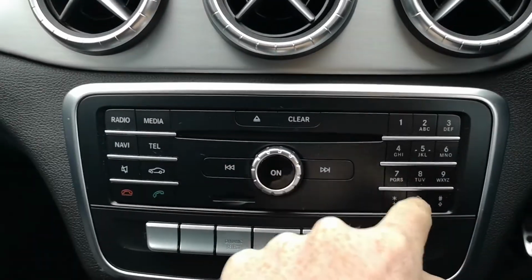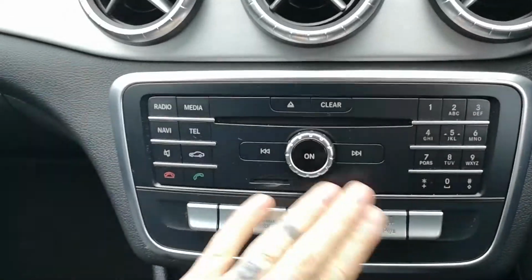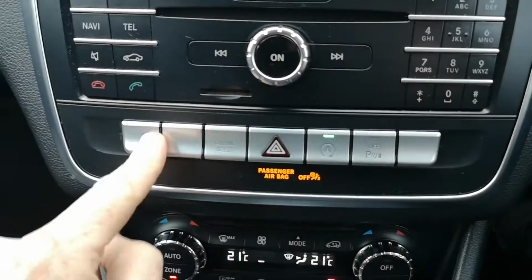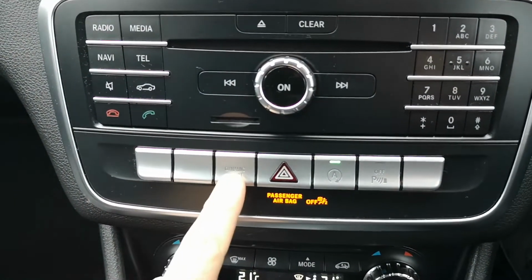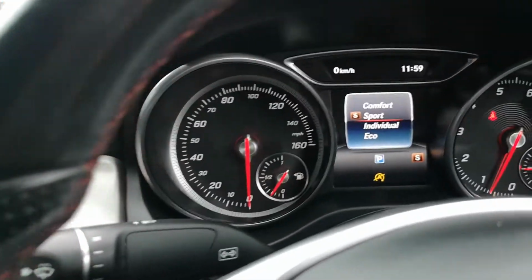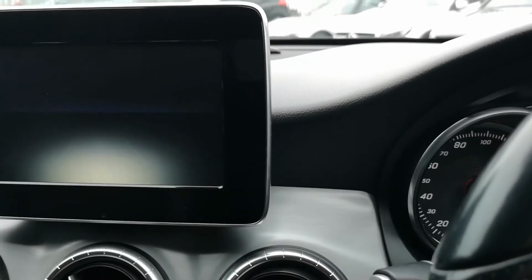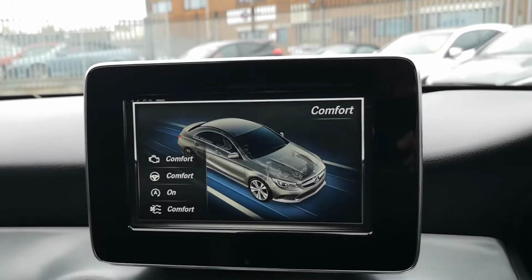SD card facility, and these for all the millennials, as I say on the videos, are of course the dials of which you would use to change a track or dial a phone. Now on here there's no heated seats because the buttons would usually be there, but that is reserved for a Premium Plus. But you do have dynamic drive select, which if you do click it, you'll see it comes up in both the instrument cluster. So you have eco, individual, sport or comfort, and it is also displayed on the screen just on the media system.